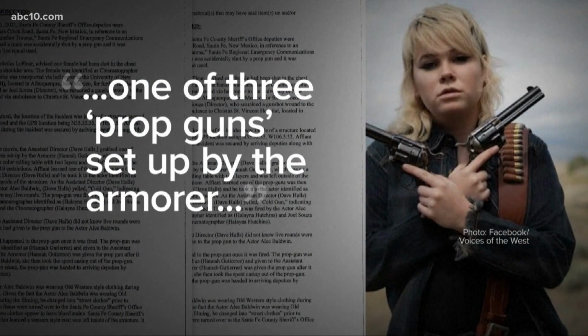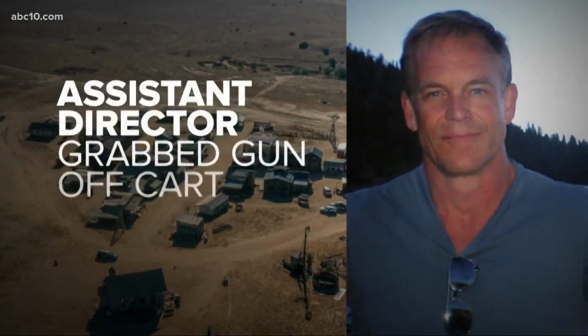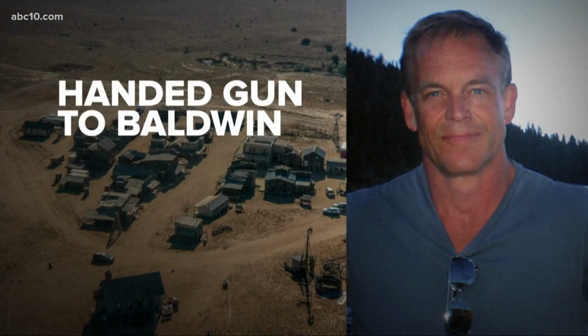An affidavit says the gun was one of 3 prop guns set up by the armorer on set. Assistant Director Dave Halls grabbed the gun off a cart outside the church and handed it to Baldwin. That chain of command is usually the first AD, the armorer, and the actor, and that's usually the people that interact with that gun. But the first AD won't be touching the gun. They won't be picking the gun up off of a cart.